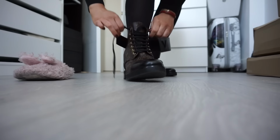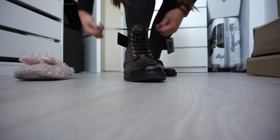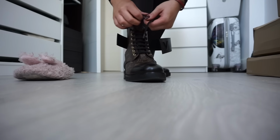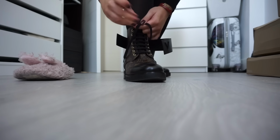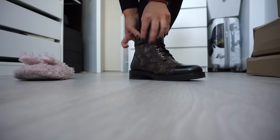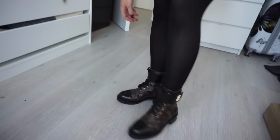It's slightly easier now because I'm wearing tights, but when I'm wearing socks, I literally spent 10 minutes trying to put these on. It is slightly easier with tights because they just slide in. But yeah. And bam. Yay. All right. These are the boots. I love them. Let me show you my outfit quickly. By the way, did you see this jacket? It's new and it's fluffy, but I'll show you it later because I'm already running late.